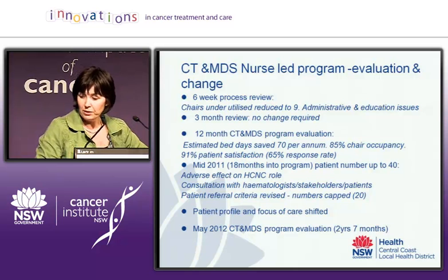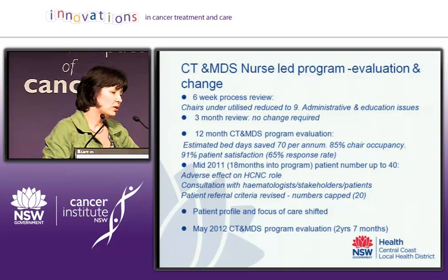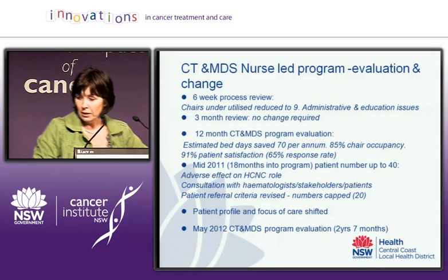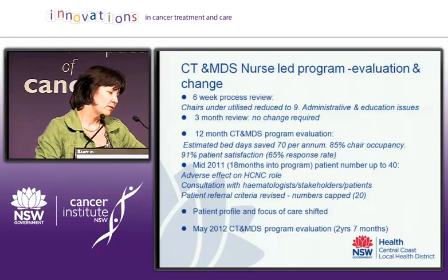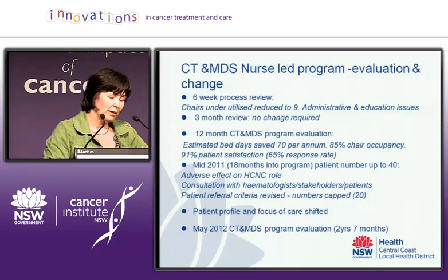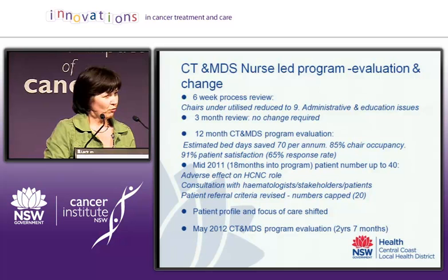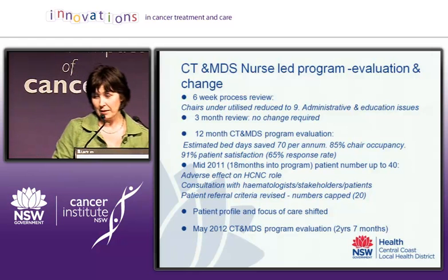There were some administrative and education issues. They were really to do with things like some of the patients required 2-day cross matches, they had multiple antibodies, and education issues around nursing staff really. They found it quite difficult to contemplate this, not really knowing who you were going to get in the chair until the day, or possibly the evening before. And just the whole way of managing this patient group differently. So there was quite a lot of education and support that needed to go on with the clinic staff.